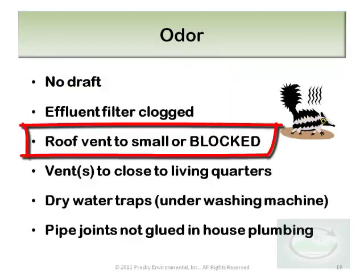Related to draft problems is the size of the roof vent in gravity systems. If the home is older, it may not have an adequate roof stack. In that case, an additional high vent may need to be attached to the septic tank, which will provide the necessary airflow. A blocked roof vent can have the same effect. Pushing a garden hose down the roof vent with the water turned on can often dislodge a blockage.